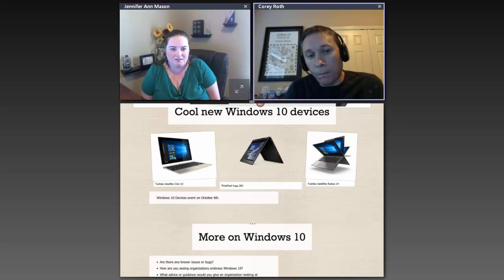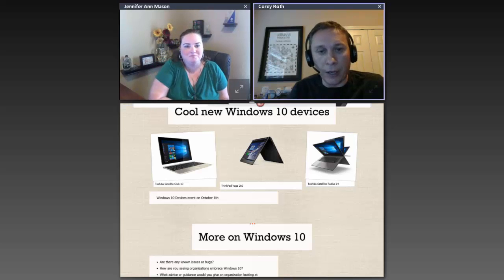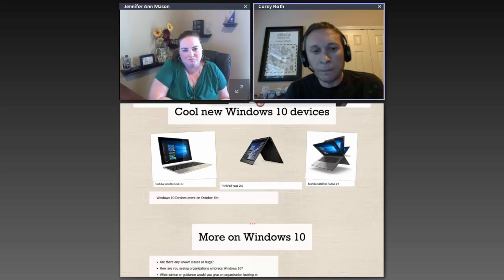Yeah. The last thing to point out on these devices here is that there is a Windows 10 devices event in New York coming up on October 6th, where we expect a lot of new things from Microsoft to be announced. If there's a new version of the Surface, we expect it to be here. If there's a new version of Windows Phone, which we finally expect we'll probably see this fall, we'll see it there as well. So that one will be a good one to keep an eye out for, because I think we'll see new devices coming soon.